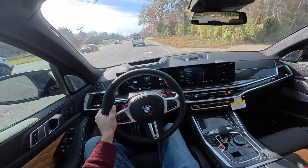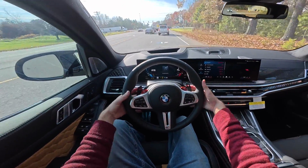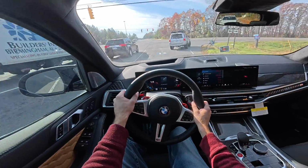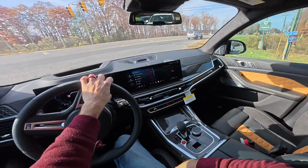So this is what it's like to be behind the wheel for the X5. Paddle shifters are in a really good spot. I like how large they are. They're much larger than in mine. Being the Competition, of course, they're going to give you that added sportiness, having the larger paddles, but it's a really nice place to be.